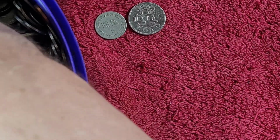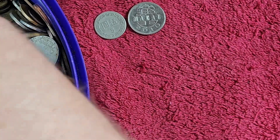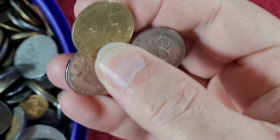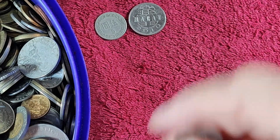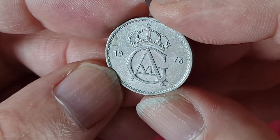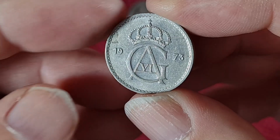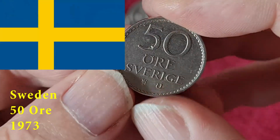Come on, let's have a good ferret through the bottom. Right, I've grabbed 3. So I'll put those there. Right, what have we got? 1973, that is Gustav VI. So that is Sweden.